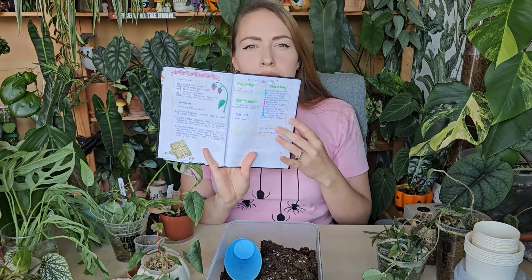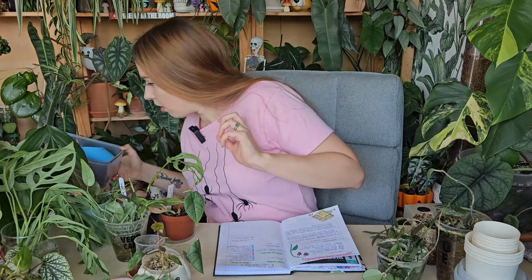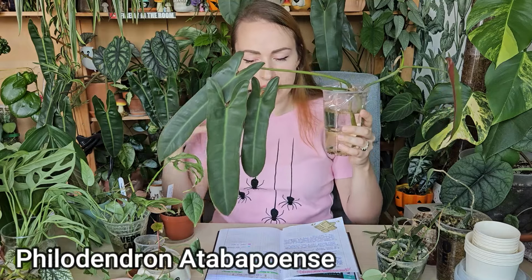So I actually have a list prepared for all of the plants that I want to be taking, so I won't forget anything, but we don't have much space. So let's probably move some things for now, do the business, and then we'll do the repottings. Okay, so you don't see how much is going on, so probably let's take this out of the way. I have three beautiful Philodendron atabapoense cuttings ready for the business.